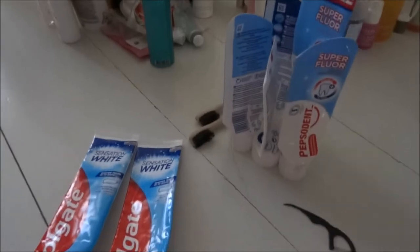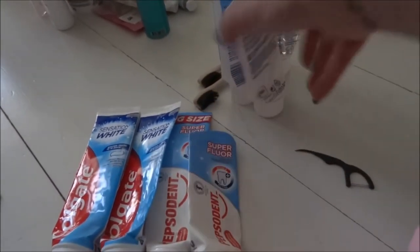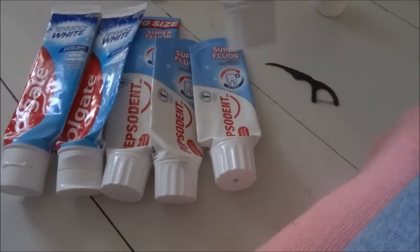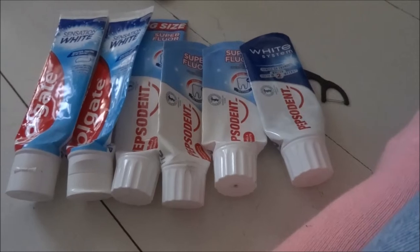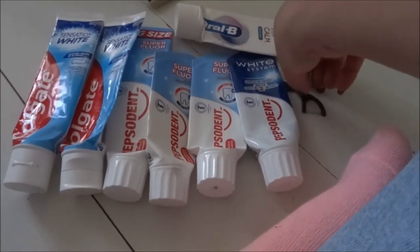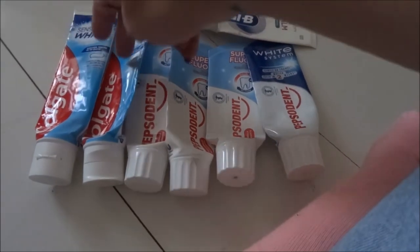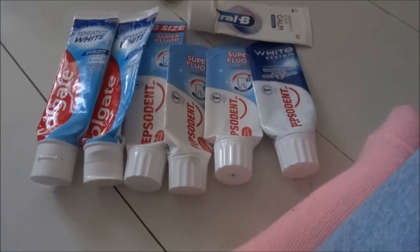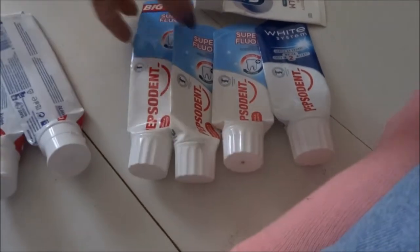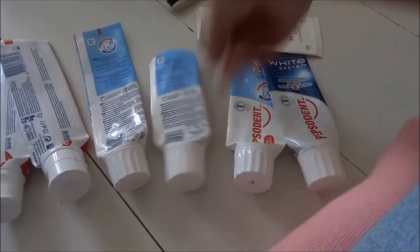Toothpastes. Colgate, Colgate, Pepsodent, Pepsodent, Pepsodent, Pepsodent, and then Oral-B. That's all the toothpastes I've used up. So 1, 2, 3, 4, 5, 6, 7. 7 of them. 3 of them were 125 and the rest were 75.